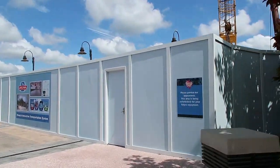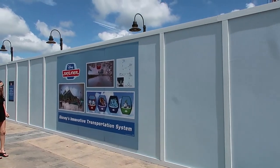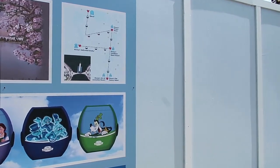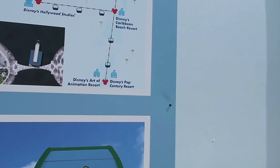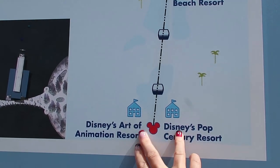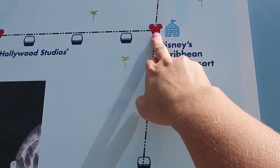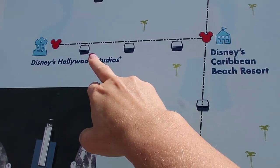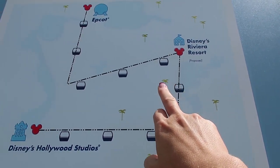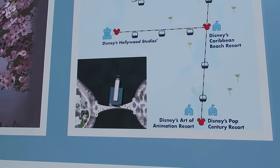Infamous Disney wall. And here is an advertisement for the Skyliner. That's gonna be amazing. And so it'll show you right here that it will connect. They'll start here at Art of Animation and Pop Century. So this is where we are standing right now. And it'll come up to Caribbean Beach. And from there you can get over to Hollywood Studios, the new DVC resort, the Riviera, and then off to Epcot. I think it's going to be awesome.